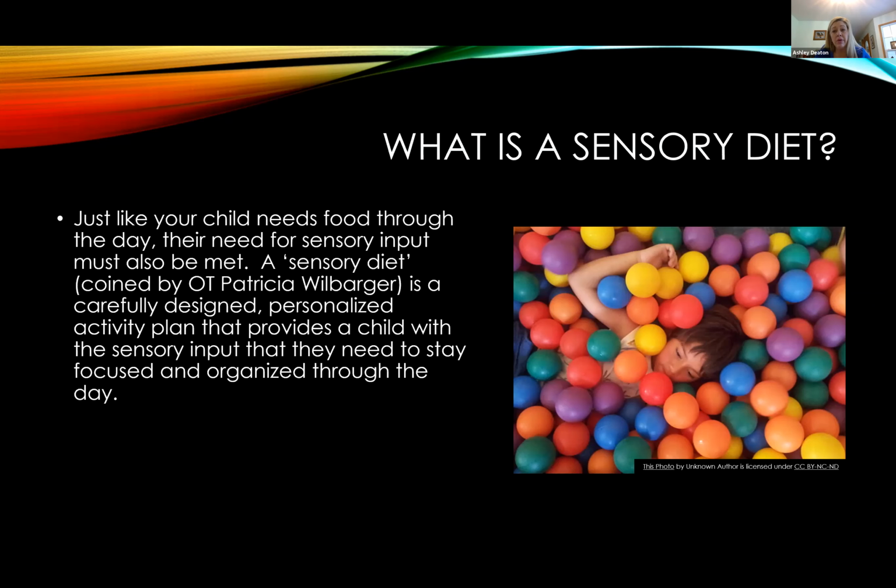There are actually programs out there that OTs use a lot. One of them you might have heard of is called How Does Your Engine Run? That teaches a child how to be more aware of their sensory system and be aware of when this happens, I need this. And that helps the child be more independent because it teaches them to pay attention to those cues of their body of what they might need so that they can seek out that input instead of waiting on an adult or a caregiver to provide that for them.